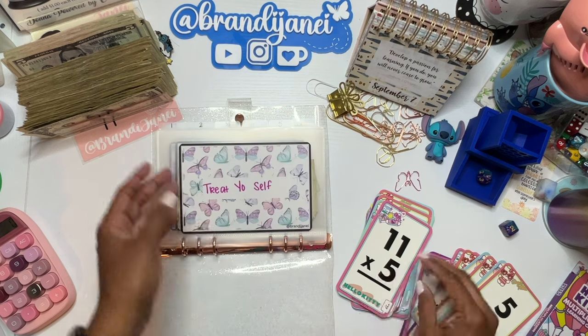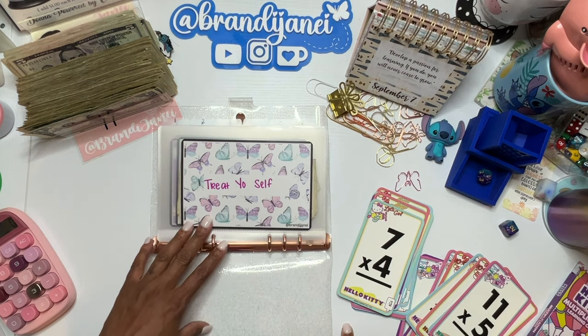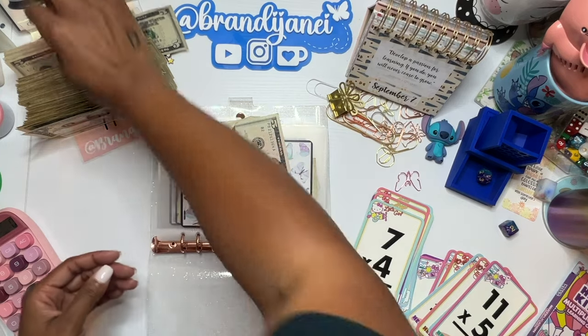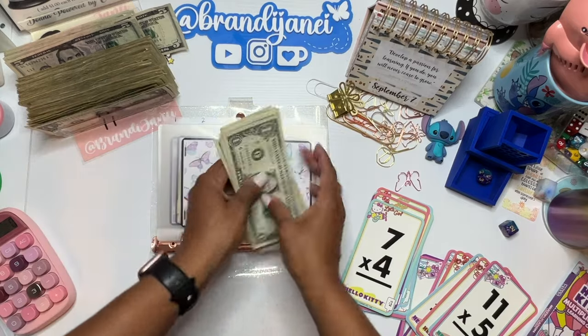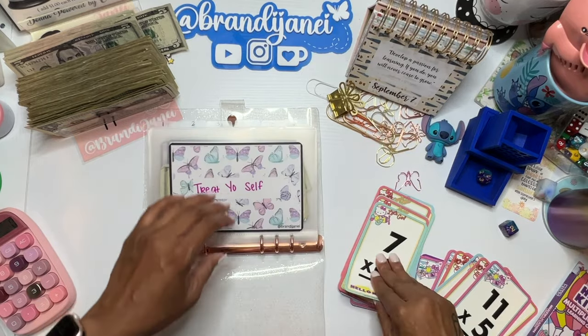Number 1 is going to get 28. That's not bad. 5, 10, 15, 20, 1, 2, 3, 4, 5, 6, 7, 8. Maybe just like under 30. That sounds like a good number. Less than 30.